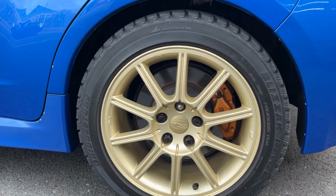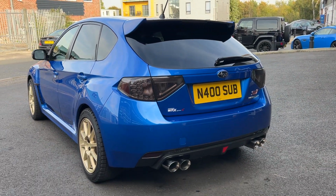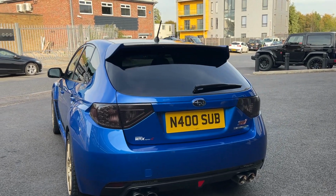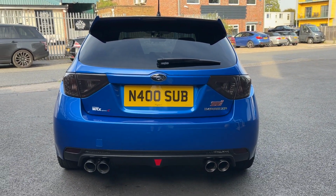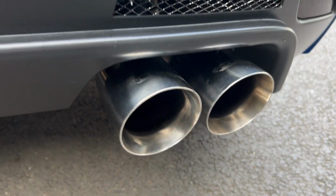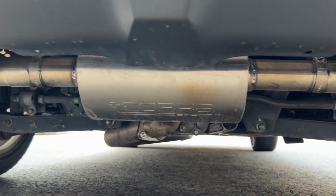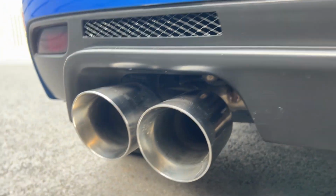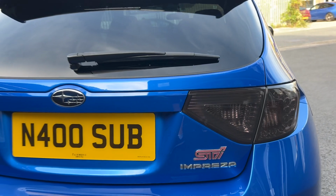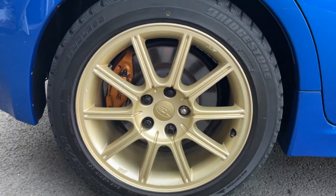Wheels all in good condition. And the rear lights have been darkened. Exhaust tips or pipes are nice and shiny, all clean. We can see that even the back box is all shiny. I'll show you the boot in a second. I'm just showing you around the outside of the car first of all.